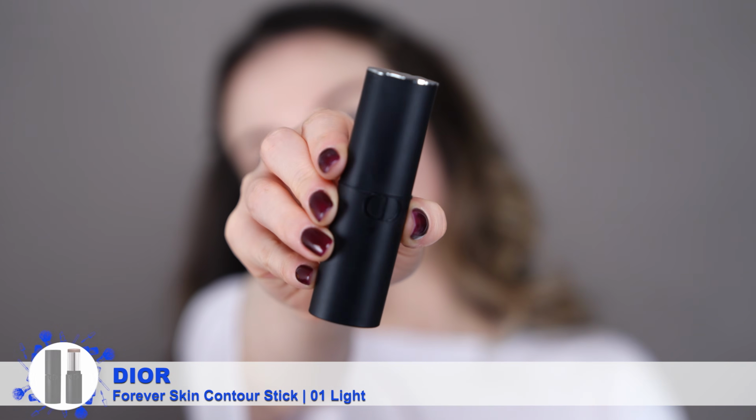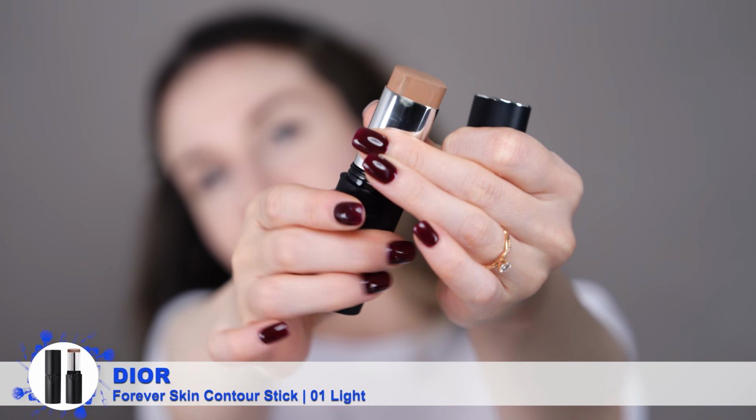Next, I'm going to apply my cream bronzer. And I'm going to use this Dior Forever Skin Contour Stick. I love this contour stick. I love the color, I love the formula. Doesn't emphasize my pores, my acne or my texture and lasts all day on my skin.